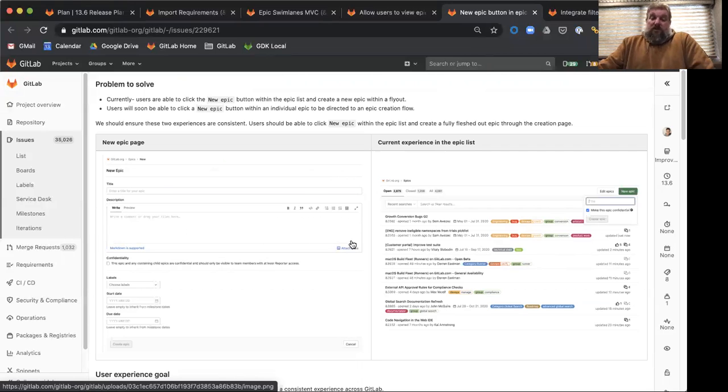What we're proposing to do here is when you click on new epic, you'll actually get a full epic page where you can put in all the details you want so that you won't have to have this two-step process of actually going in and manually editing your epic. So that's going to be a great usability improvement.